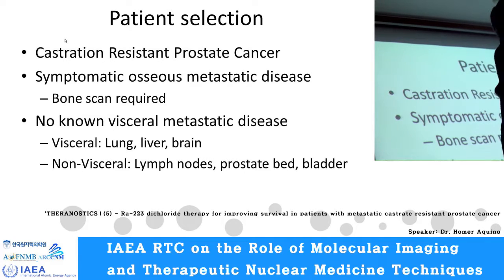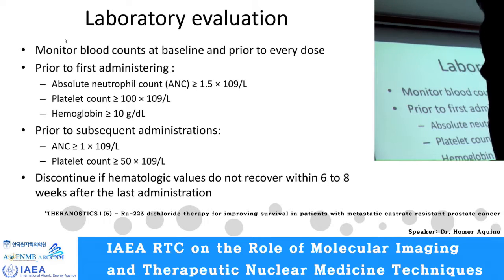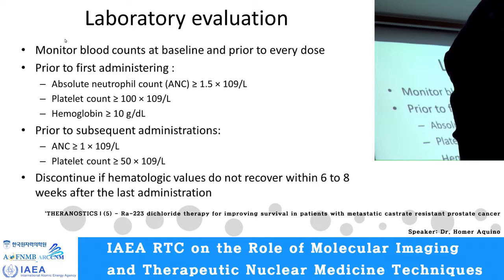They can have recurrence in the prostate bed or bladder. You can still treat them. You can monitor at baseline and prior to every dose. So before they come into the clinic, they pass by the laboratory downstairs, take a CBC. By the time they come up, we call them, they come inside, we can have the CBC already done.